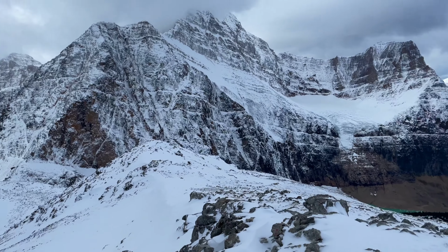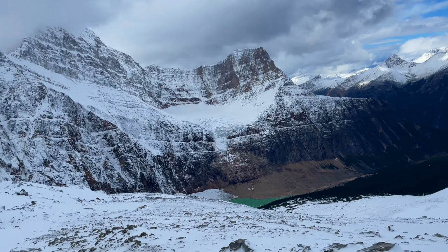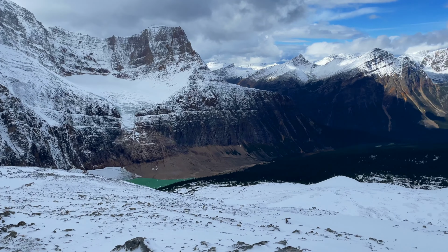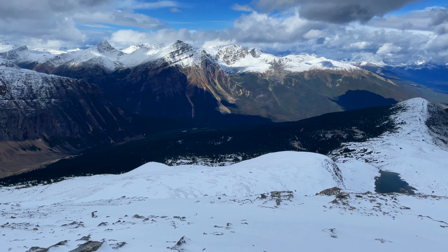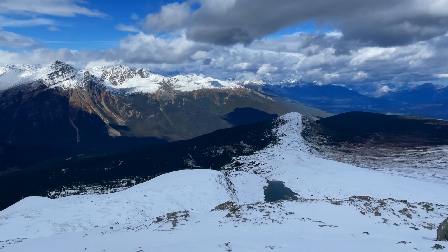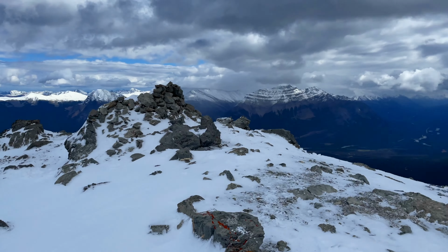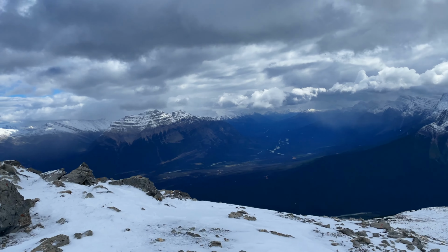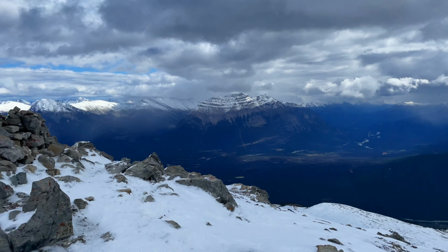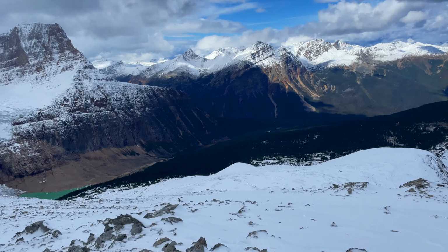Now we got the amazing view of Edith Cavell, the Angel Glacier right in here. And then there's a little lake behind there. I didn't even know that that was over there, which is kind of neat. And then you have the whole view of the valley behind here, which is insane as well. Like that's the whole highway and everything at the back here. So yeah, that's the amazing view you get on the East Ridge.